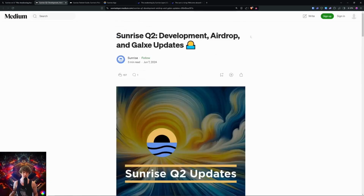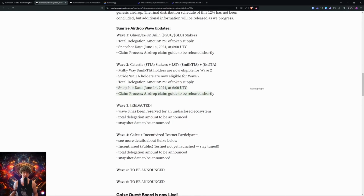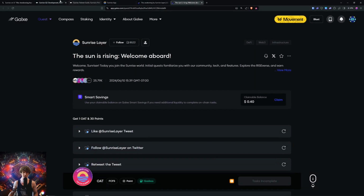So here's a little Medium article on their testnet or their airdrop allocation. Sunrise airdrop wave updates. The stakers snapshot date was back in June, and Celestia stakers plus LST holders, which is Milky Way TIA and Stride TIA, are eligible for Wave 2. Stride TIA holders, that airdrop's already been taken, or the snapshot. So they have a third wave, an undisclosed ecosystem. Wave 4 is Galaxy and incentivized testnet participants, which has not had the snapshot taken. So that's participating in the Galaxy events right here, or campaign.